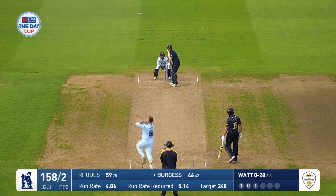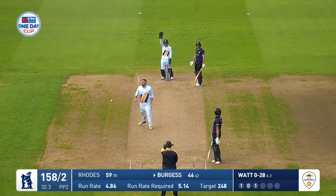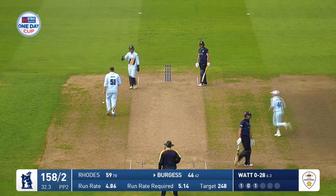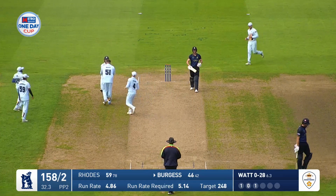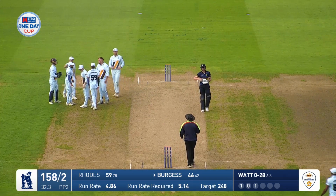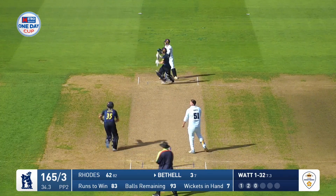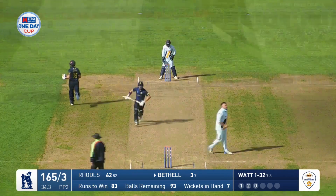Here's Watt bowling to Burgess, who has a big swing, and he's got him LBW, and Burgess is somewhat surprised by that. He was aiming away to the leg side. Pavilion end bowls to Bethel, who pulls backward of square on the leg side. I think that will go for 4.